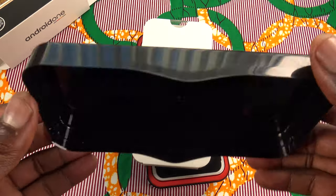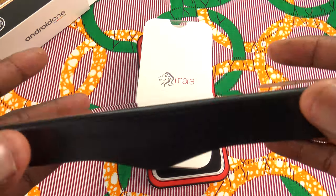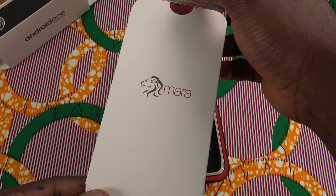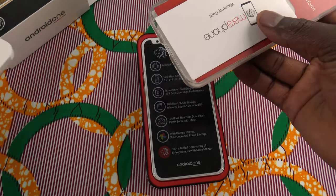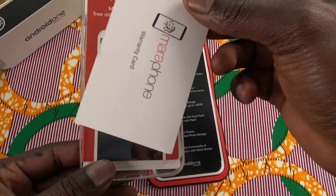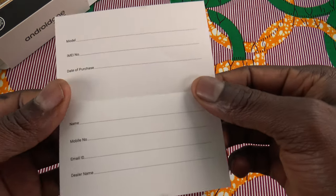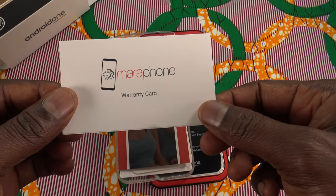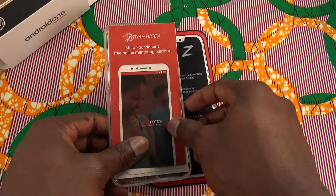It's got a plastic cover which protects it from any damage and breakages in transit, or presumably in transit, which is quite reassuring. And here we go, a nice slide compartment. And here we've got the warranty card. So yeah, name, model. So they're taking care of customers and after sales. So this is quite good. So you can write this and keep it with yourself.